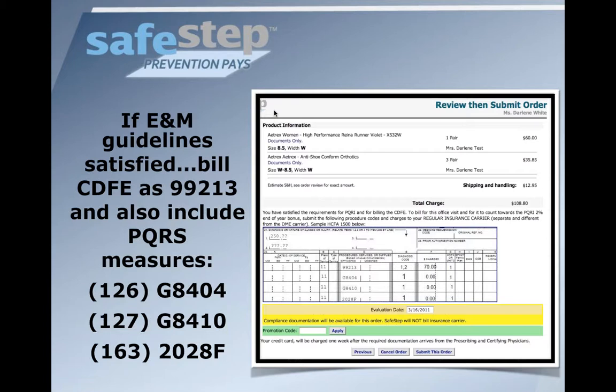Medicare will keep track of how many patients you have submitted G8404, G8410, and 2028F. They know how many patients you submit those measures for and compare it to the number of patients in your practice with a 250 diagnosis. If the PQRS measures are sent on 50% or more, Medicare says, thank you for providing good preventative care. We will reward you with an end-of-year bonus equal to 0.5% of your total Medicare payment.